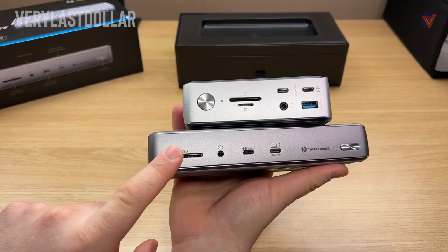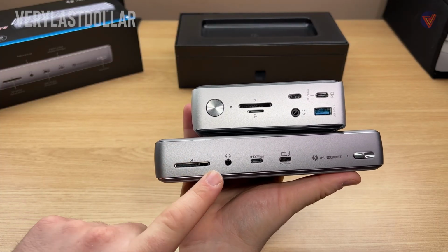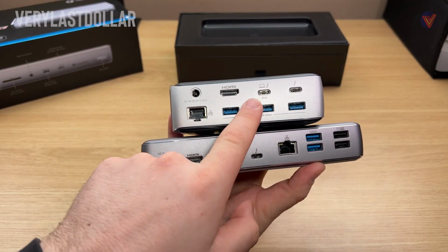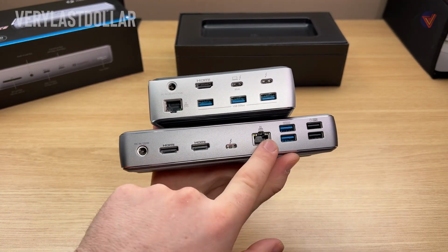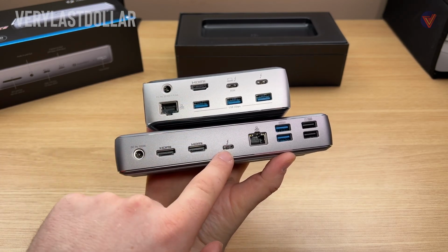This dock would have been it for me if it would have worked with M1, but it's only Intel based. This won't work with any of the ARM processors, so the new Snapdragon chip that came out for Windows will not work with this. This is good for connecting multiple monitors together, all your accessories, all your cables into one dock.